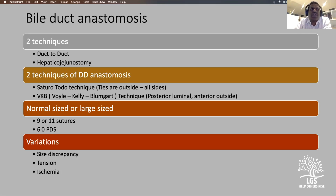The Todo technique, where the ties are all outside, and the Voyle-Kelly-Blumgart technique, where you have posterior luminal knots and the anterior knots are outside. The bile ducts are usually small-sized or relatively larger-sized, so there is no exact definition of that. Our standard numbers are between 9 and 11 sutures. We use 6-0 PDS. I'll just go through the Todo technique before we close.